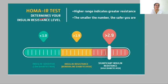The HOMA-IR test determines your insulin resistance level. The higher the range, the greater the resistance. The smaller the number, the safer you are. Okay, so if it's more than 2, it's really dangerous. And if it's more than 2.9, there is significant insulin resistance and there is high diabetes risk.